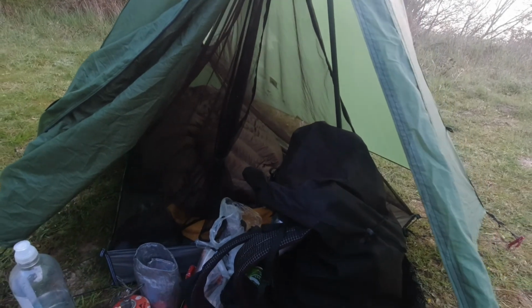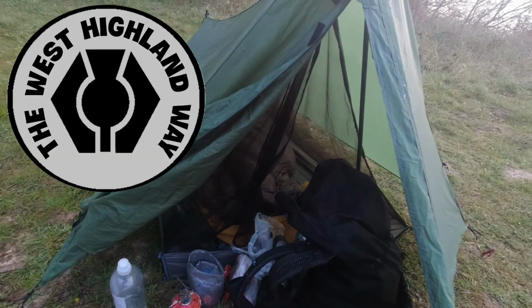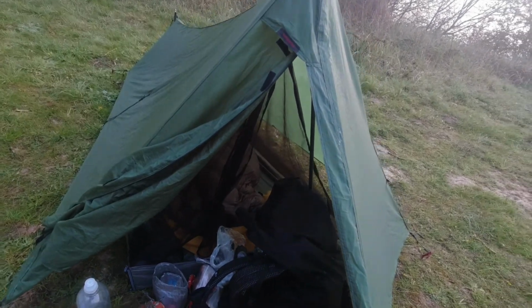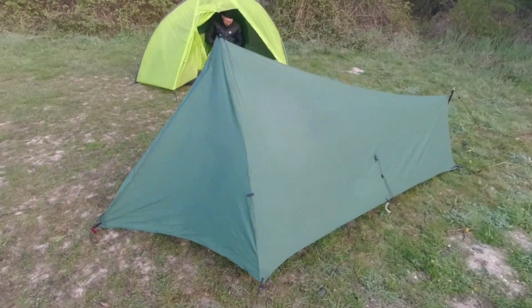I've got a decision to make which tent to take on the West Highland Way. It's this one or the X-Mid one. At the moment I'm thinking X-Mid one. Bit more space to live in it. There's that bloody coffin in there.